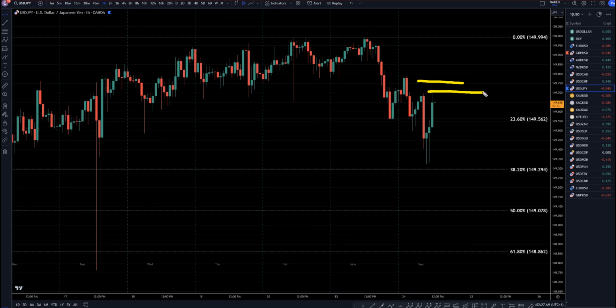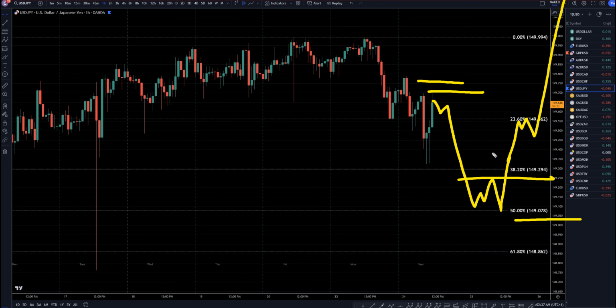So if it does make a lower high and go down, I would continue to look for shorts at least until we get a break of structure to the upside. Once we get that break of structure, like I said, I will definitely turn into a buyer again, and I will start loading up at the end of pullbacks for the continuation of this uptrend.